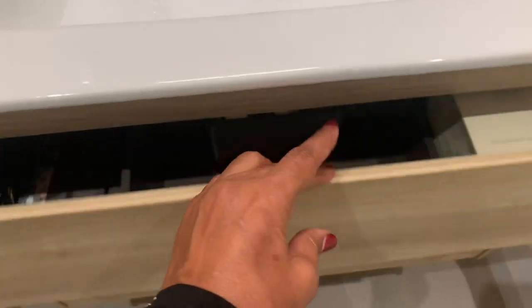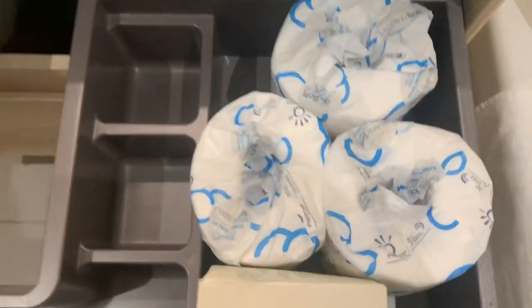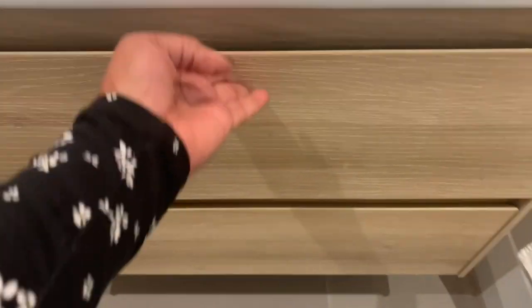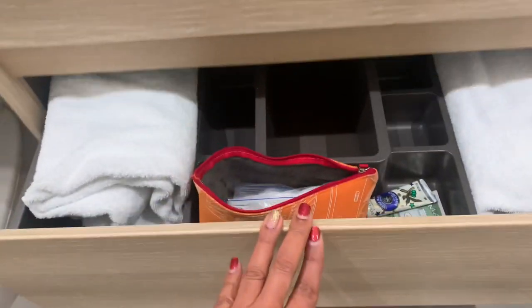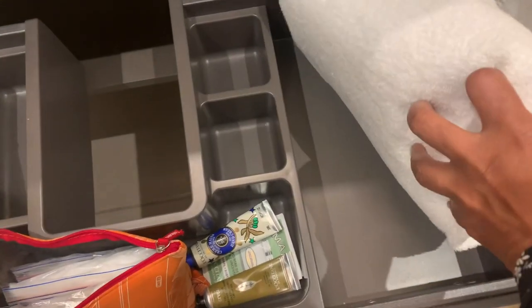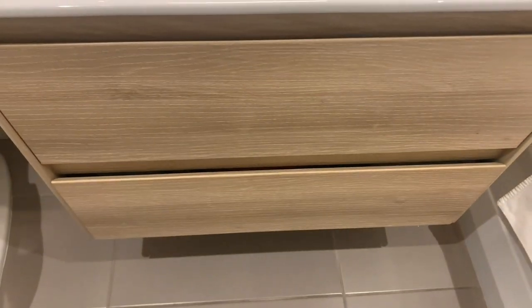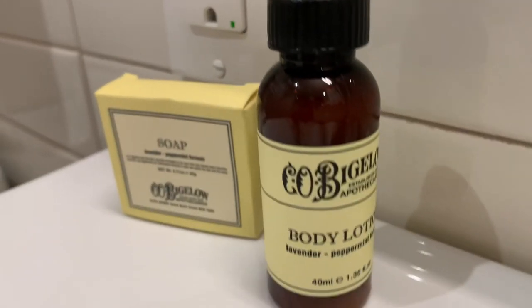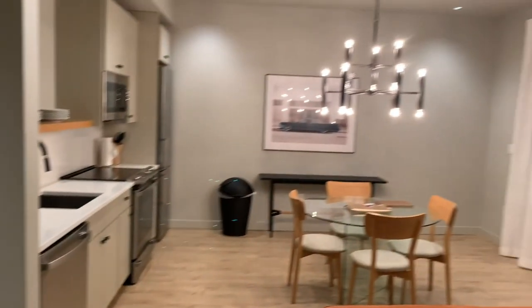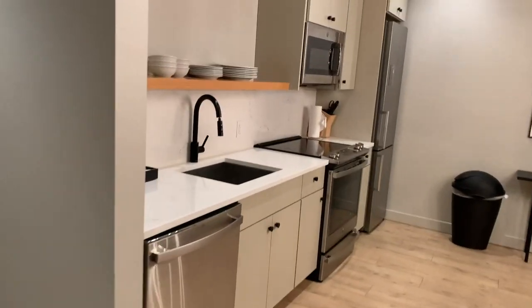Now, underneath the sink, they have these drawers that pull out, and I love this because it has this little compartmentalized thing going on there. Also, at the bottom, I stuck a couple of my things in there, and they had extra towels in there, so that's really cute, this little compartmentalized drawer that we have here. And those are the amenities. I love the Bigelow. Now, coming out to the living room, kitchen, dining room combo area, really nice.